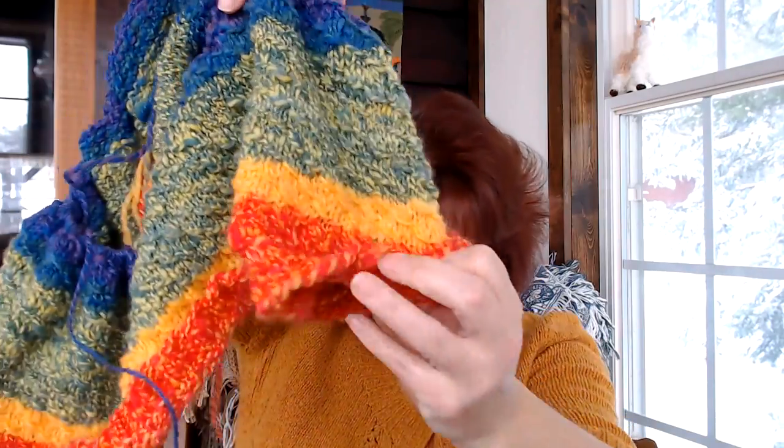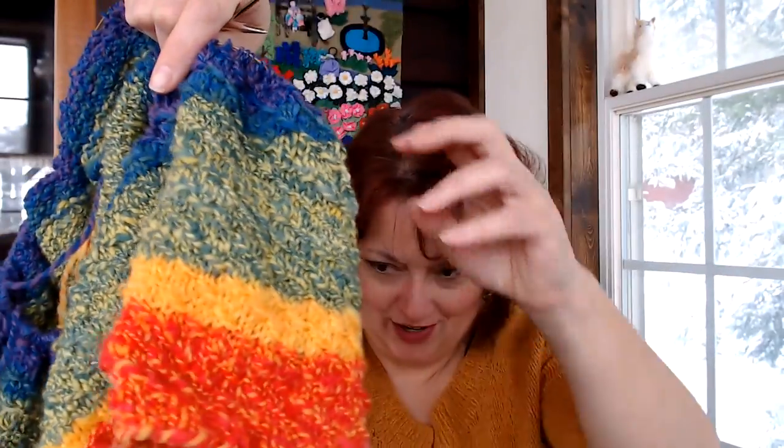It is actually, it's not a scarf. It's an infinity cowl. I don't know why she called it a scarf, but it is actually knit as a big cowl. You actually cast on 252 stitches, a lot of stitches, and then you work in the round. And it's a four-row repeat, essentially, and I have just been going like gangbusters on it. I am loving this project so much.